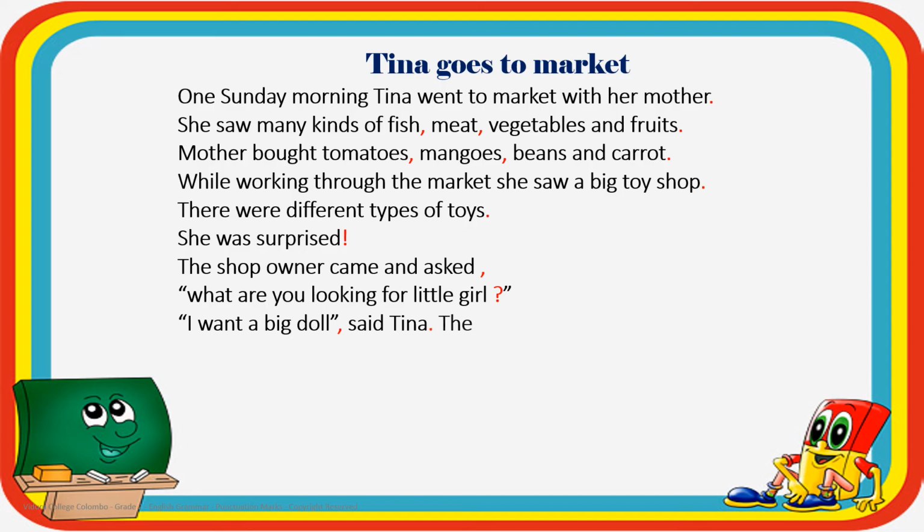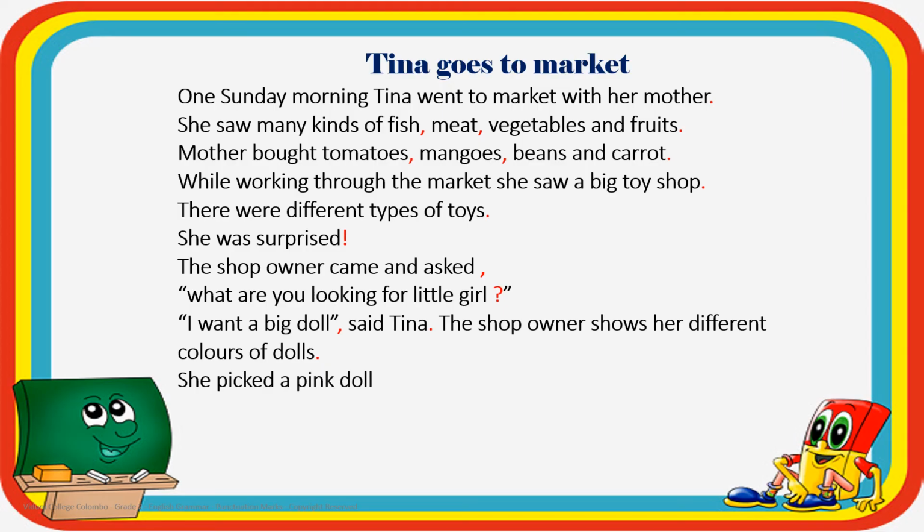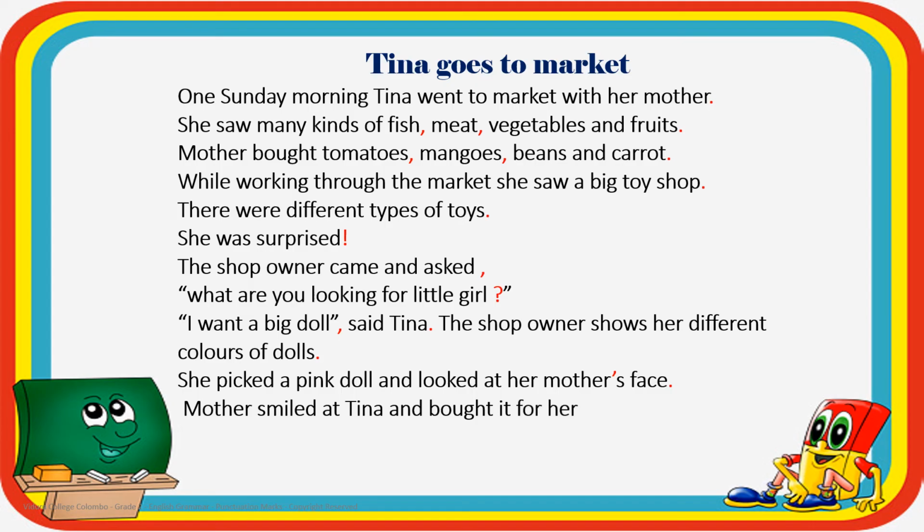Full stop. The shop owner shows her different colors of dolls. Full stop. She picked a pink doll and looked at her mother's face. Here, mother's apostrophe mark. And at the end, full stop. Mother smiled at Tina and bought it for her. Full stop. Tina was very happy. Full stop.